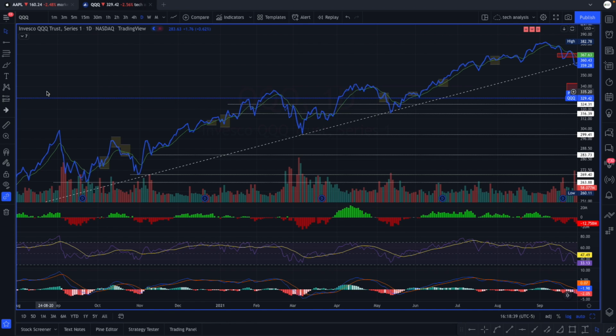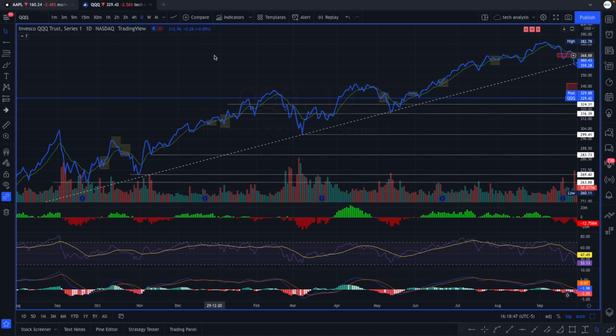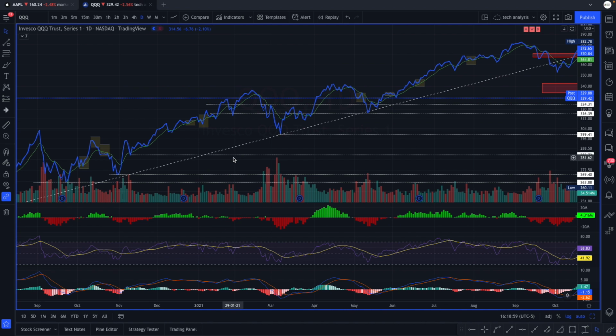But that's okay, because in the market we also have to realize there's always a 10 to 15% correction on a regular year-to-year basis, right? So this correction, if we just take the info line right here and we just check it, this is about 10%. Okay, great. So nothing to worry about. Just a healthy correction. Okay, still higher than this level.